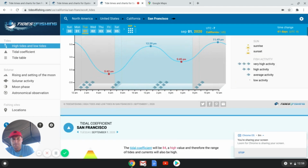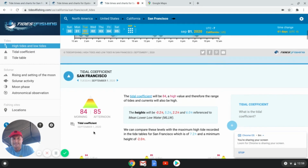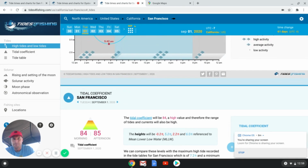Over here, you'll notice that the tidal coefficient is an 84 or 85. That's a high value. And what that means is that the currents and the tides will also be high, which means there's a lot of water moving that day. When there's a lot of water moving, it can impact the halibut bite, and it can also impact the water clarity. So just keep that in mind. And that's why sometimes those days are a little bit harder for halibut.